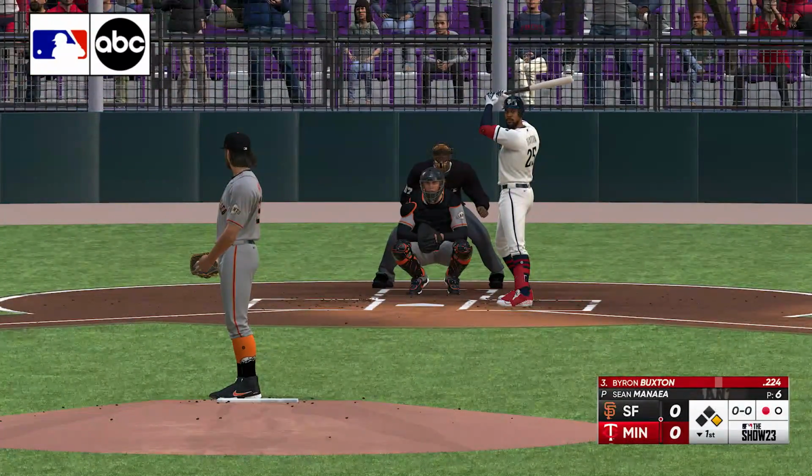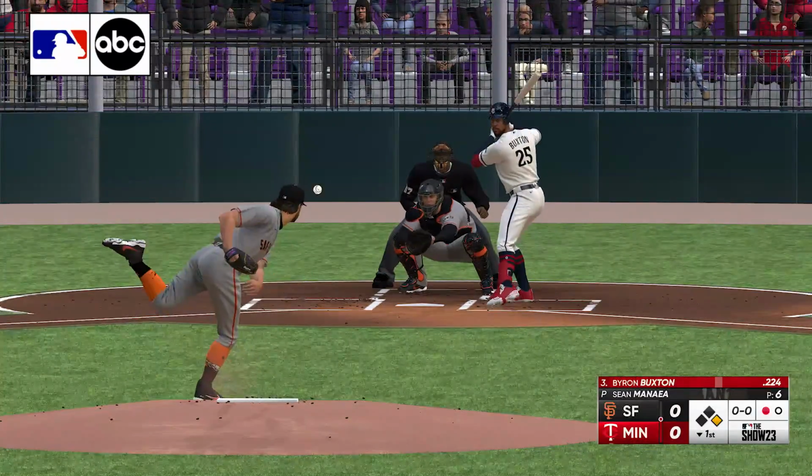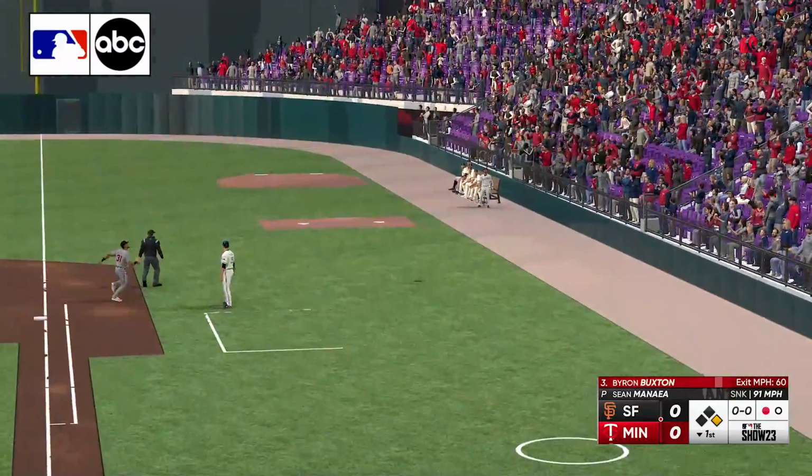And next for Minnesota, Byron Buxton. Outfield playing very deep, not wanting anything over their heads. And first offering is fouled off.